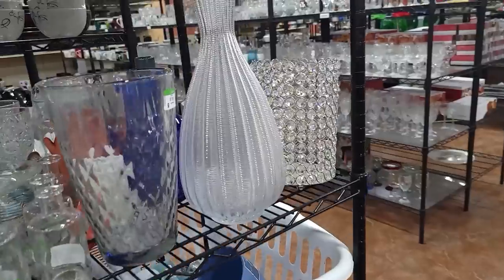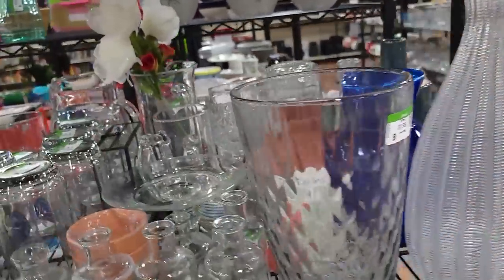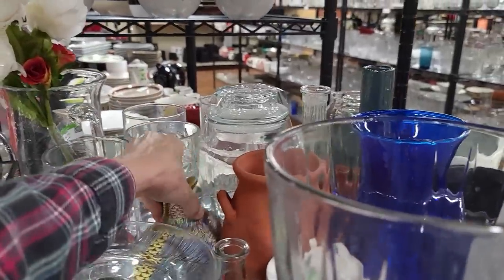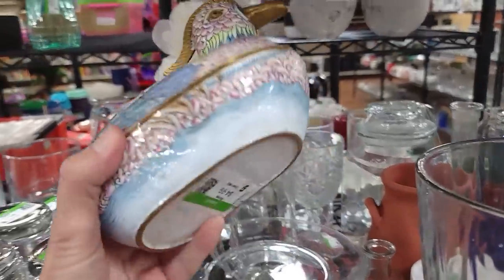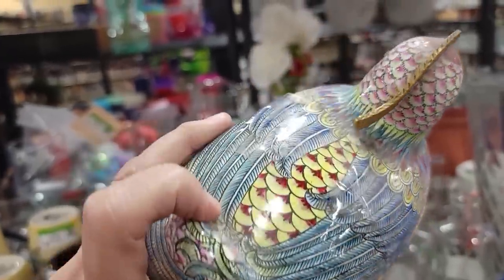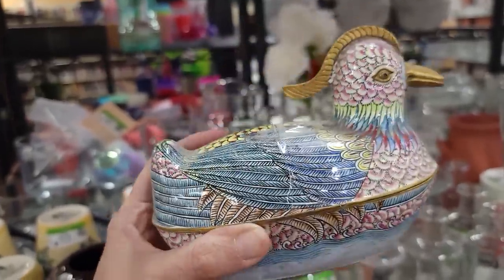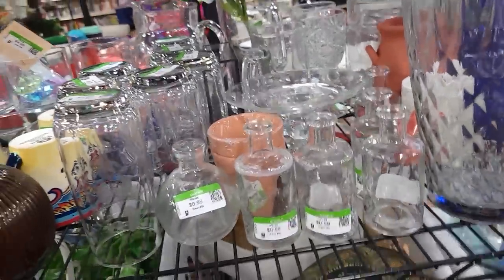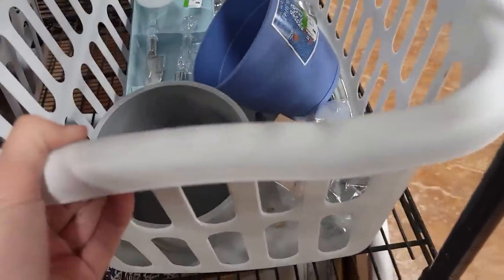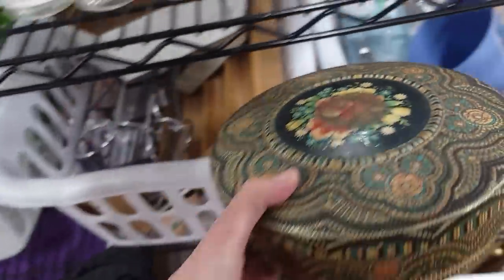Oh boy. I am the first one over to this cart to see what goodies are on here. Ooh, I see a bird that I must get. Look at that. It's not cloisonné. I think he's painted, but he's metal, brass, and he opens up. He's like a trinket box. We're going to grab him for $4.99. That's got a lot of damage, unfortunately. Otherwise, that'd have been a really pretty tin.